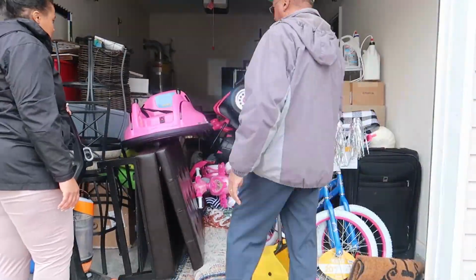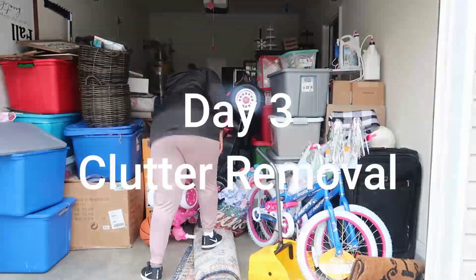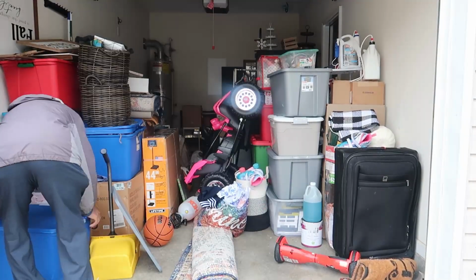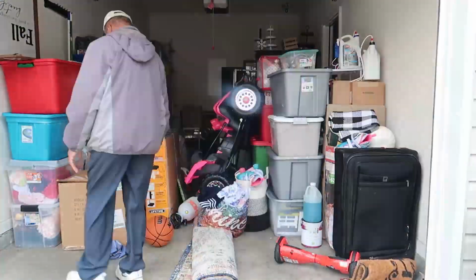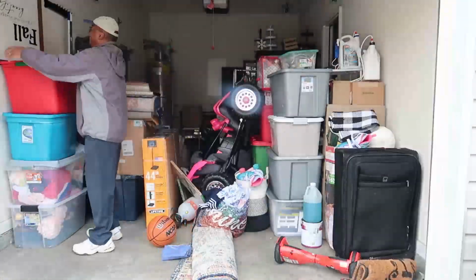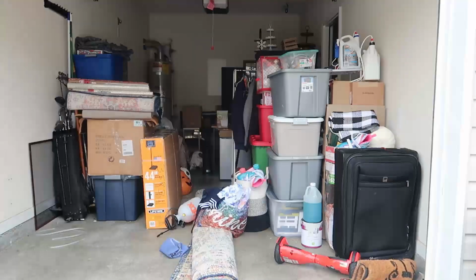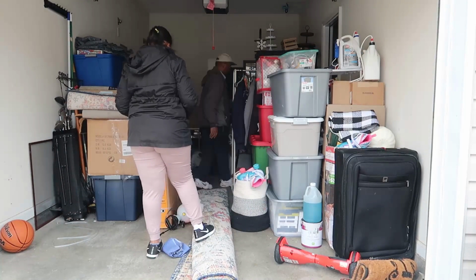All right, so I'm going to walk you through each day of this process. Day 3 was the day that we removed all of the clutter out of the garage. So we took everything completely out, that way we could review and look over everything. If it was something that we knew we weren't going to use this year and we were tired of, it had no benefit to us anymore, it's something that we donated or sold, but we were very conscious of what came back into the garage.